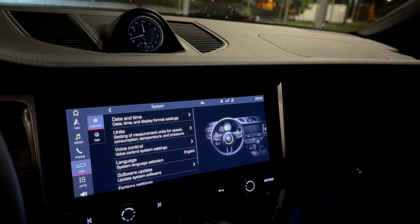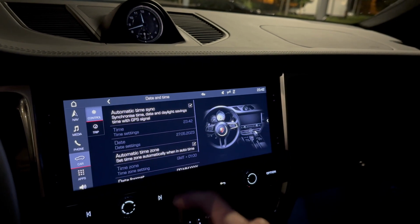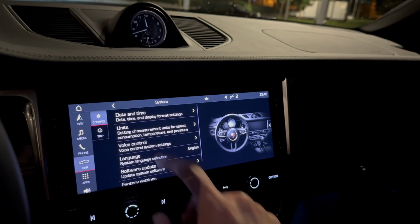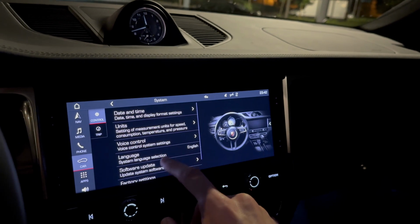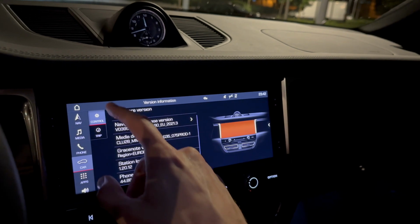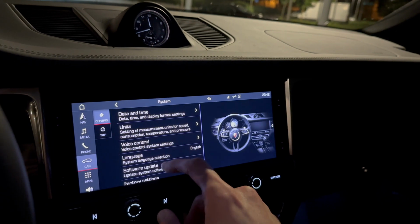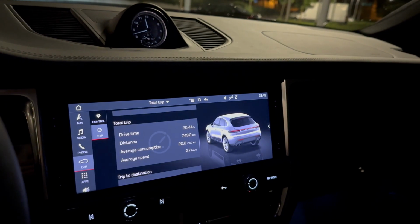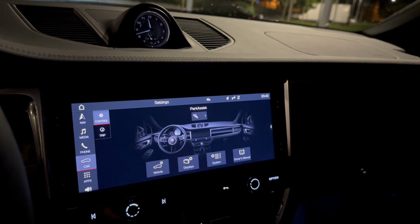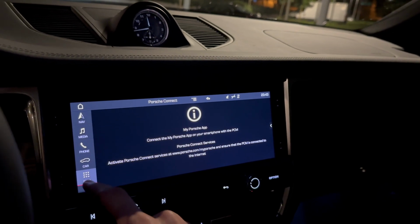So there's a lot of options here. Not to go through each of these, but I'm just gonna go through, and you can pause and read whatever you want. There's software updates now, hopefully. There's no updates, and there's a trip. So that's car. So you have here driver's manual. I'm not going to go through that. Apps. I guess you need to connect or something to get those apps.